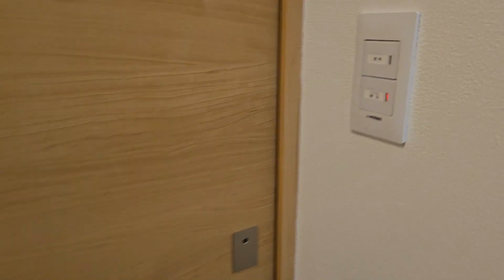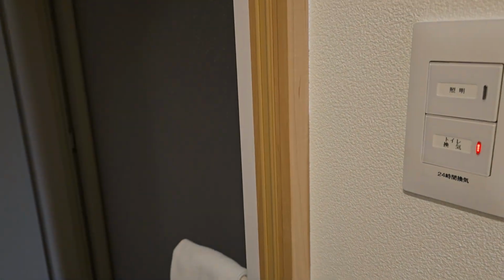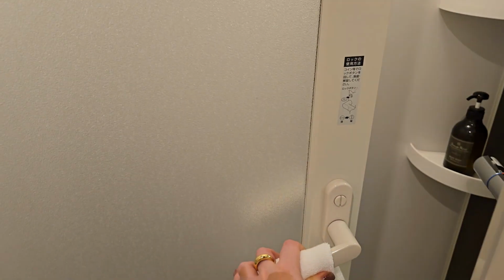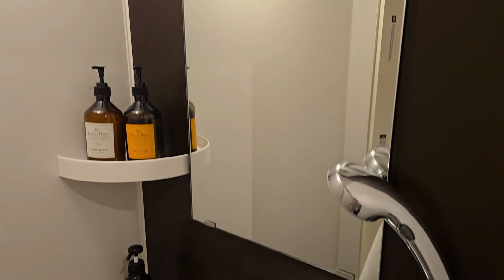So moving next door is the washroom area. These are the lights that go into the washroom, and then there's a sliding door. Once you're in, you're able to see that there is a bidet toilet on the side just to keep everything nice and warm when you're going into the washroom. Honestly, Japanese bidets are the way to go. And then afterwards, here is the shower area with the included shampoo, conditioner, and the body wash.